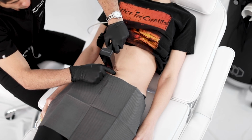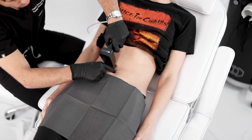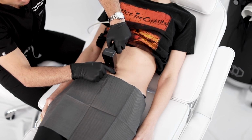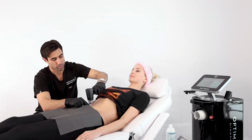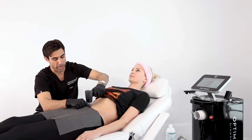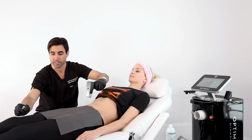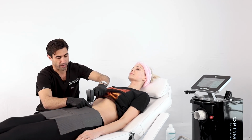So you can see the patients tolerate it very nicely. And I just like to go in a grid pattern. Once I'm done with the treatment zone, I just move to the next one. You want to lift up and then reapply the handpiece. This is really great at tightening skin in troublesome areas like here around the belly button or umbilicus. We also use it above the knees. Sometimes we develop elasticity in our skin there, and it's a good treatment for that area.